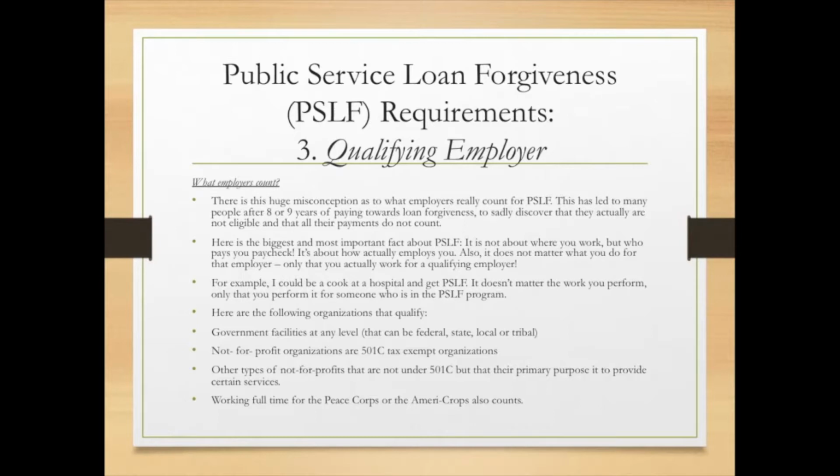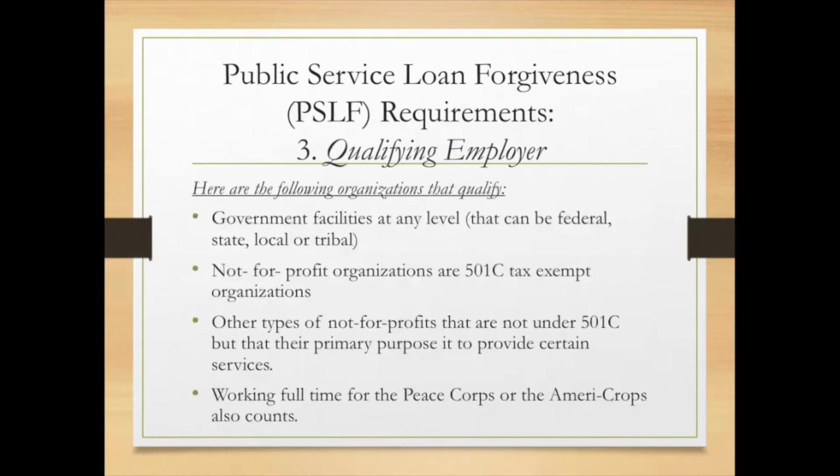I don't want to go into too much detail on that because there could be hundreds of different small companies that aren't under 501(c) that I cannot list. So for that, you want to contact your HR at the company that you're working for or interested in working for, and also call your loan servicer, or FedLoan Servicing, which is the loan servicer for public service loan forgiveness. In addition, working full-time for the Peace Corps or AmeriCorps will also count.